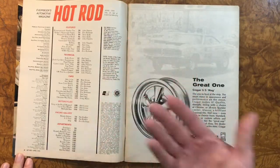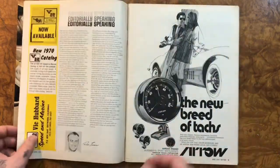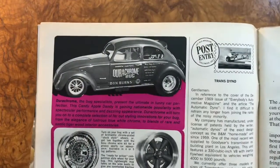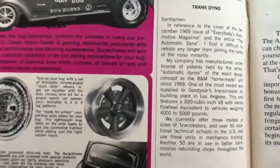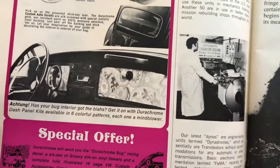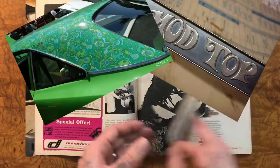So this is what's going on in this issue. There you have a very nice Krager wheel. And as always, those 70s had the coolest ads. And just check this stretched nose front engine buck. Really cool. Those wheels. Wow, look at this. Almost like the mod top on Mopars. Cool.